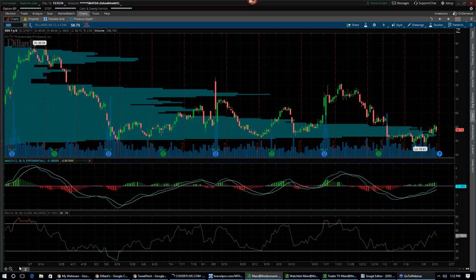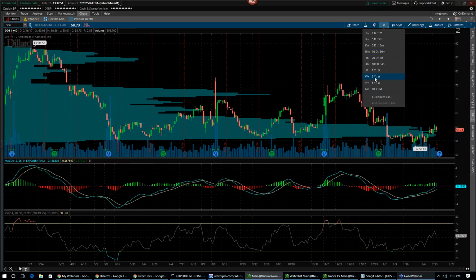DDS, Dillard's. So I'm expecting the stock to break down through this massive support that it has been hanging on to for a long, long time. DDS, Dillard's, is an apparel slash all kinds of things, you know, departmental stores. You can see them in the mall all the time. I'm sure many of you have shopped them.